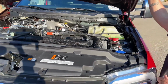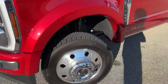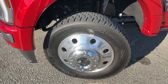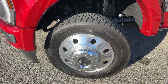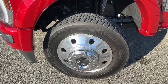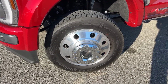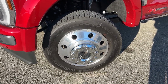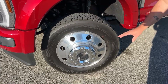Next, we'll take a look at the tires. Those are Continentals 225/70R 19.5. And we're talking about differences between the 350 and the 450. Here's one. Now that tire is larger. Why? Because on the F-450s, they have larger brake pads than the F-350s. Therefore, you need a larger tire to compensate for that. That's why it has the 19.5s on it. And as you can see, it comes with a pretty aggressive tire in addition to that.